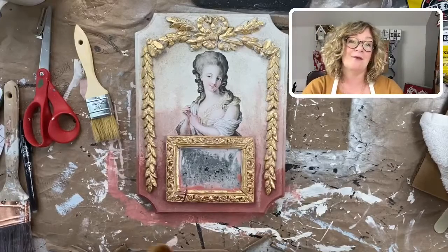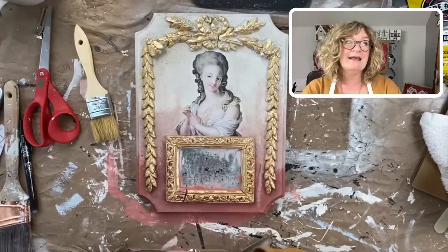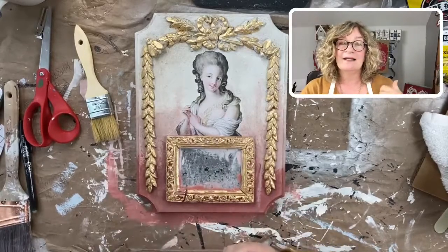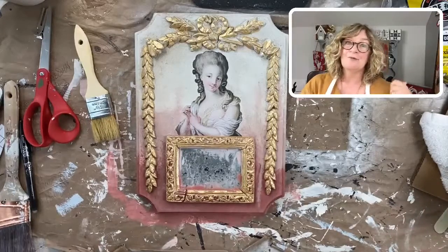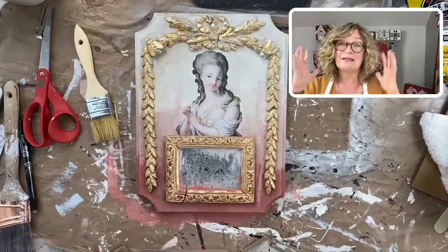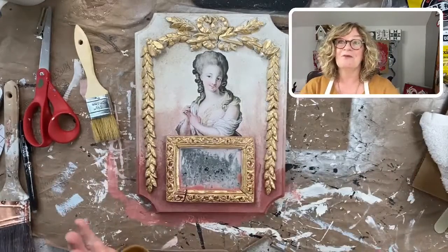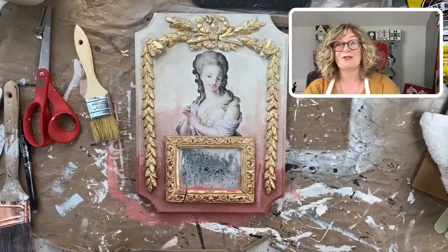I might pop on tomorrow with my latest find. My husband and I went antiquing, thrifting, last weekend, not this past weekend, the weekend before. And I got the most beautiful piece of bisque. I'm not going to tell you what it is. I'll show you for an unbelievable price. I'm really excited about it, so I want to show you guys.